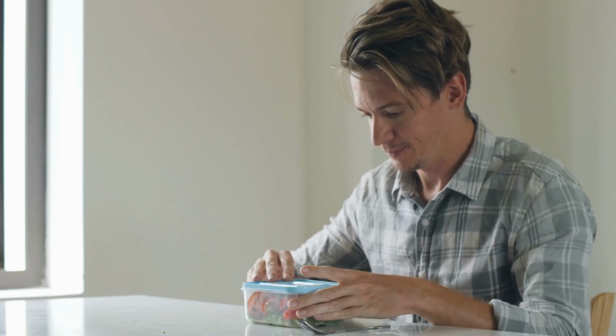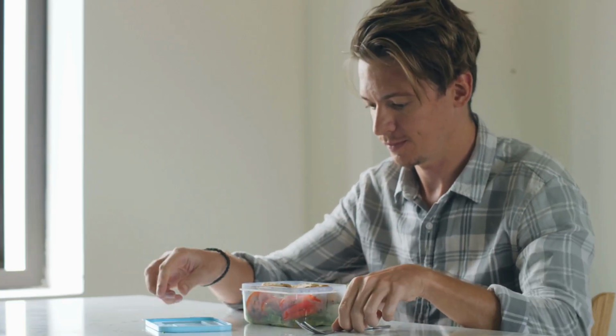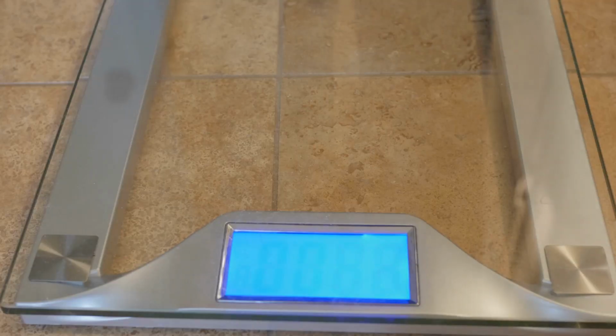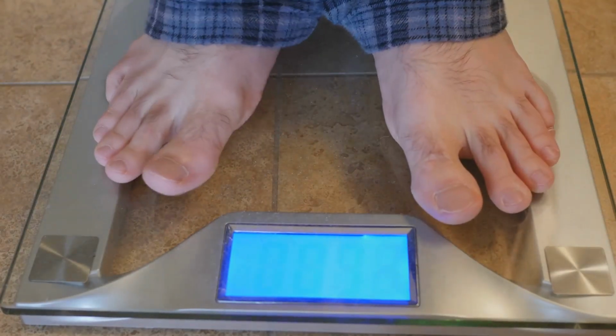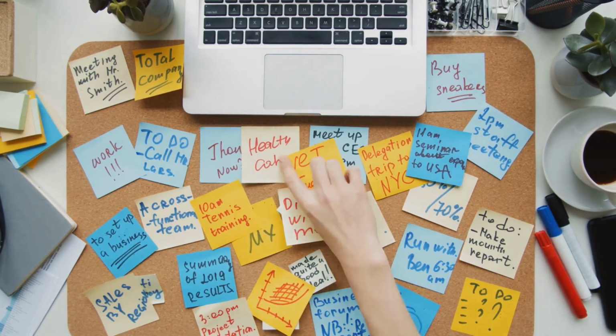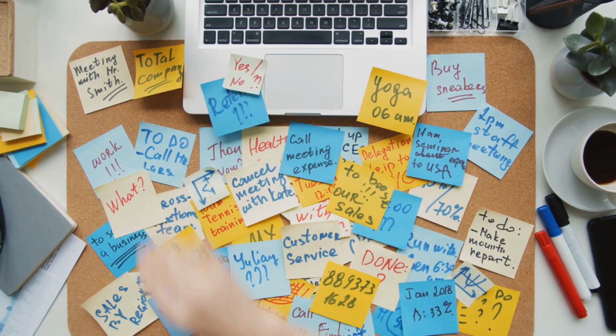I still ate lunch, of course, but I wasn't ravenous, and I found myself easily making it to dinner without snacking. I stepped on the scale at the end of week 2, and I was down about 1.5 pounds. Was it the Java Burn, or was I just eating less because my appetite was down? Probably a bit of both.